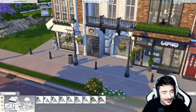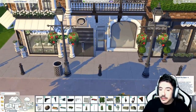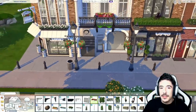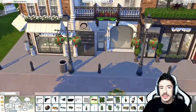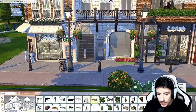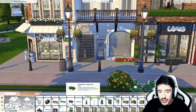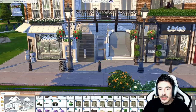Okay. Moving on. And I might put some white flowers out here. Or can we go a bit more bougie? We need to put some floor tiles on the balcony. No, not you. Maybe I'll stick with the base game white flowers. Where are you, darlings? Darlings, what about you? What do you look like?